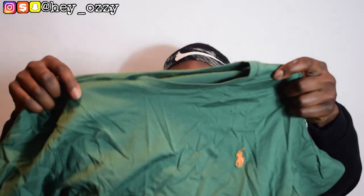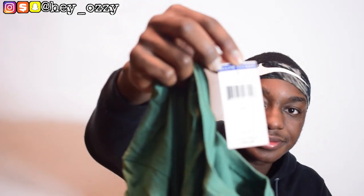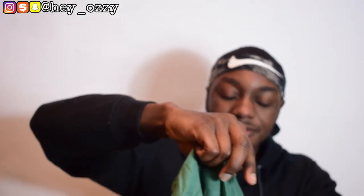So I got a Polo t-shirt in olive green, and it has the orange Polo logo right there. This is in size small. Here's the tag on it, and here's the tag again, size small. They got a nice little fit on this. And then I got this Polo track jacket.